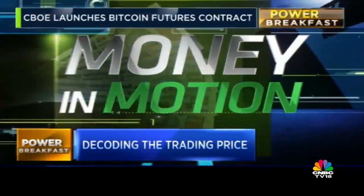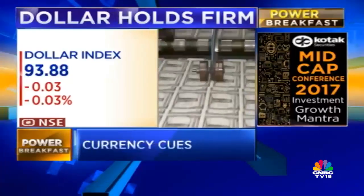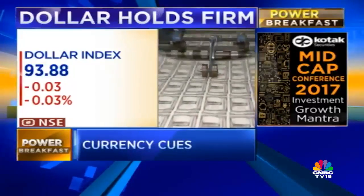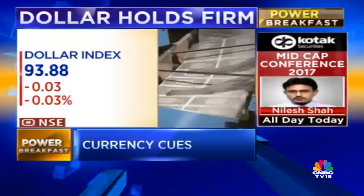All right, let's shift focus to the currency space. The dollar was steady in early trade today, underpinned by expectations of a higher U.S. interest rate, while the Bitcoin sees the spotlight as futures of the cryptocurrency begin trading.